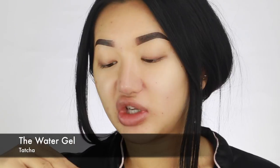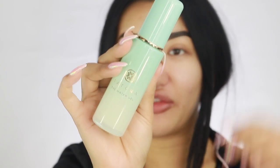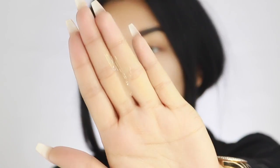Okay, so for moisturiser, I'm going to use the Thuyl Water Gel. I just received a big box of Thuyl goodies and this is really nice because it's super lightweight. Love the colour of the bottle. Look how pretty this colour is. It's inspiring me for a makeup look. The texture of this is super lightweight, almost like a serum. It's really runny. It's got a goldish kind of reflex to it.